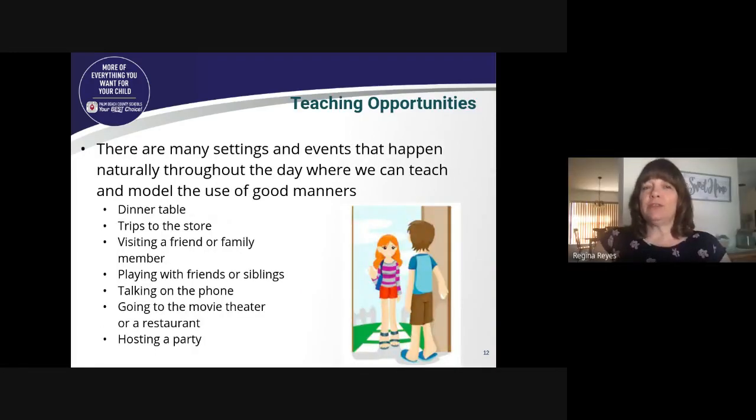Teaching opportunities. There are many places and many events that happen naturally throughout our day where we can teach and model the use of good manners. Here's a list of them: at the dinner table or at a restaurant, trips to the store, visiting a friend or family member, playing with friends or siblings, talking on the phone, going to a movie theater, and hosting a party. Those are just so many opportunities that we can work with our children on manners.